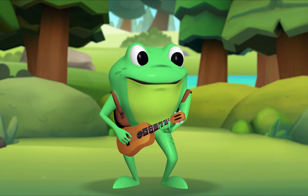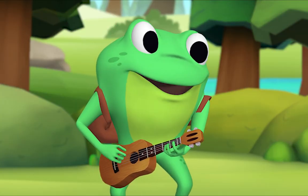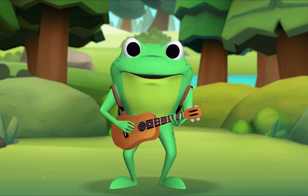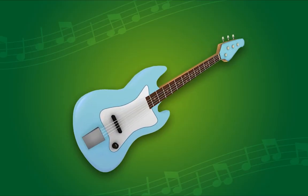Add one more instrument. How about bass? Electric bass. Great choice. When the time comes, pretend to strum. Here we go. I am the music man. I come from far away and I can play. What can you play? I play electric bass.